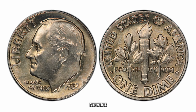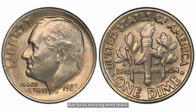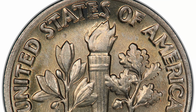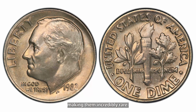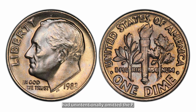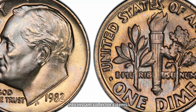The 1982 no-mint mark Roosevelt Dime is a fascinating error coin that caught the attention of collectors due to its missing mint mark. In 1980, the Philadelphia Mint began adding a P mint mark to all dimes it produced. However, due to a mistake in 1982, a small number of dimes were struck without this P, making them incredibly rare. This was the first time since the 1968 law requiring mint marks that the Philadelphia Mint had unintentionally omitted the P, which turned these dimes into instant collector's items.